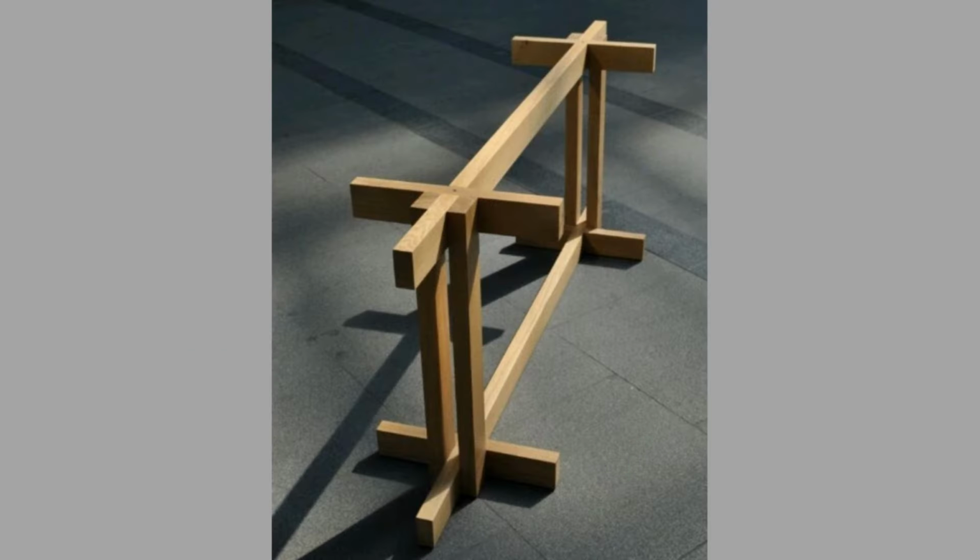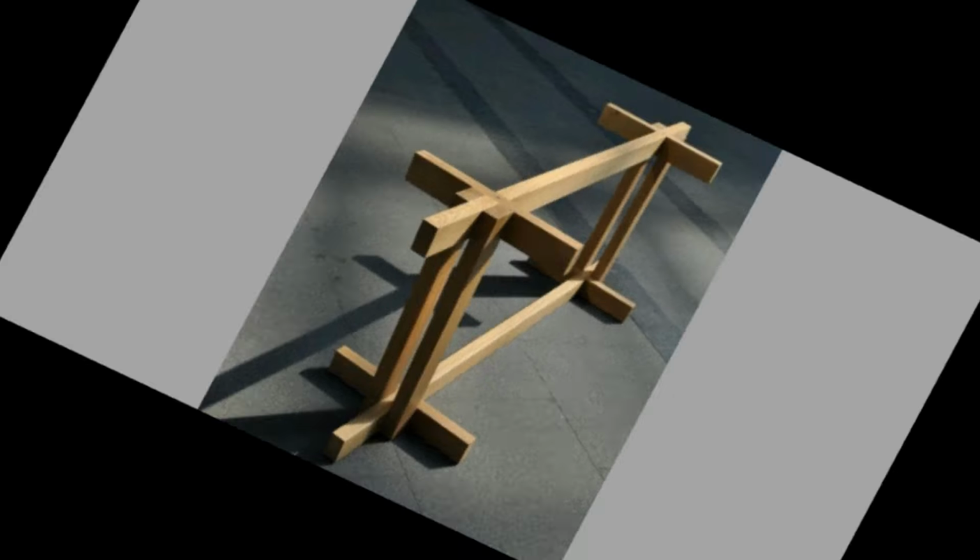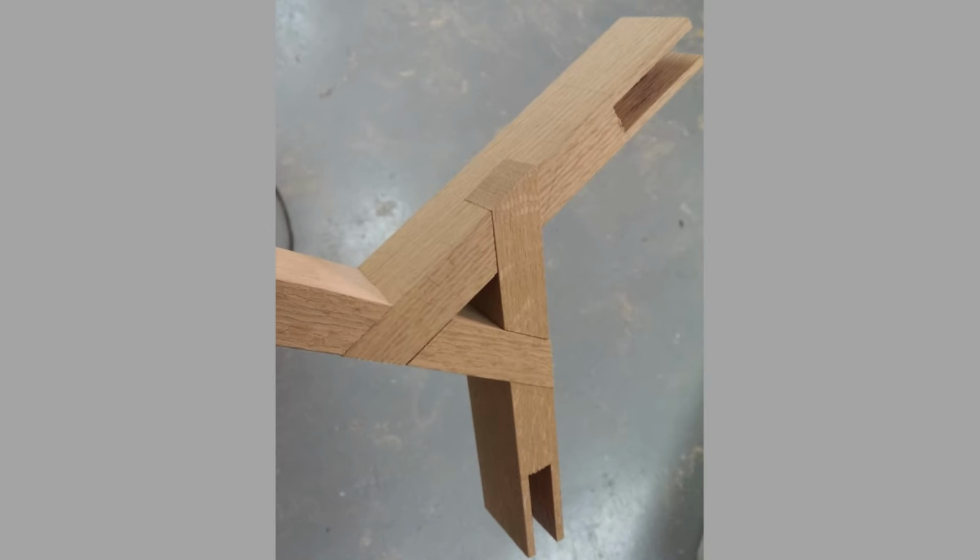Well, dear viewers, there you have them. Our hand-picked Japanese joinery techniques and design ideas for today's woodworkers.